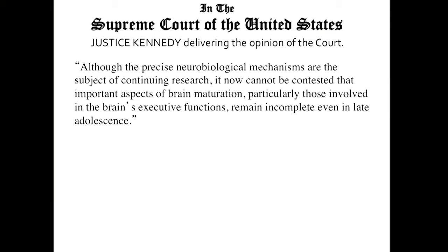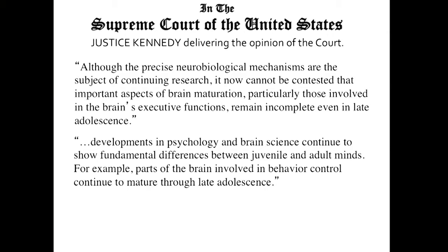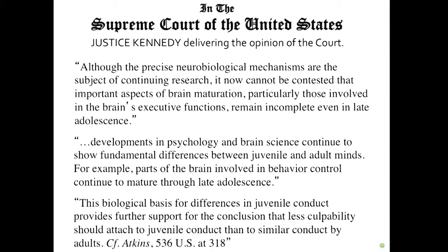Well, what did Justice Kennedy, who wrote the opinion, have to say? He talked about neuroscience, that the precise neurobiological mechanisms are, of course, growing, that the brain continues to mature, and particularly that its executive functions continue to mature, remaining incomplete well through adolescence, that developments in brain science continue to show fundamental differences between juvenile and adult brains, and that the biological basis supports the fact that children have to be held less culpable. It's this legal concept of culpability that means the same punishments wouldn't be appropriate because their brains aren't developed.